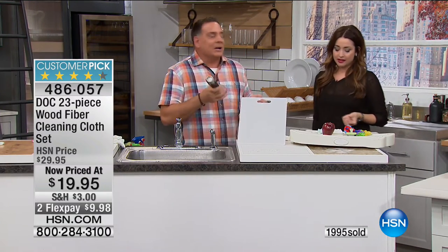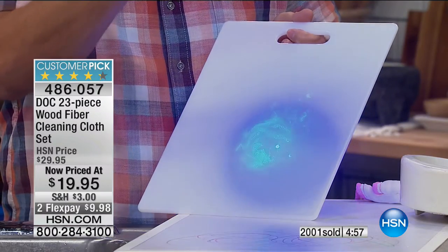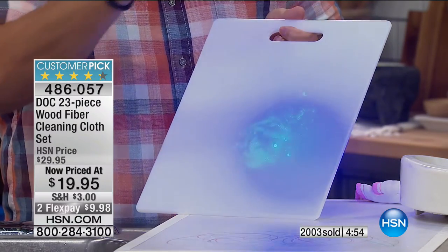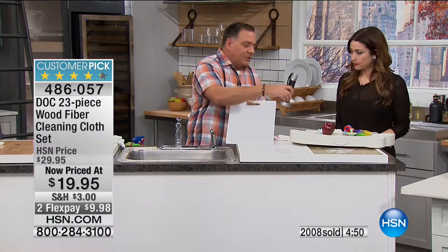Well, look at this now. We're talking about cutting boards, okay? You cut meats on here, all the juices get on there. I want you to see the surface of this cutting board. You see that right there? Look at that. That right there is from cutting chicken on this, okay? I'm going to take the dot cloth. Can you hold this for me, actually? I sure can.